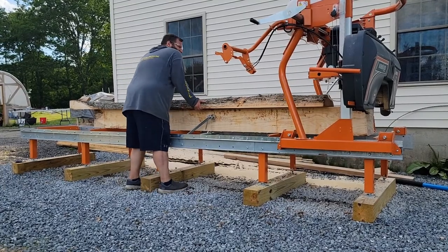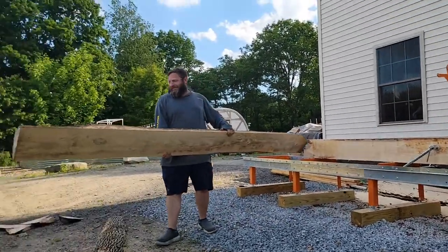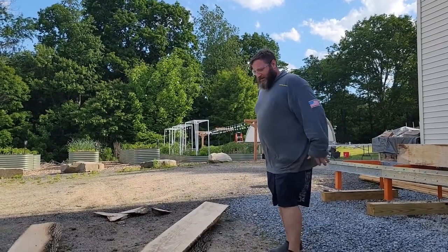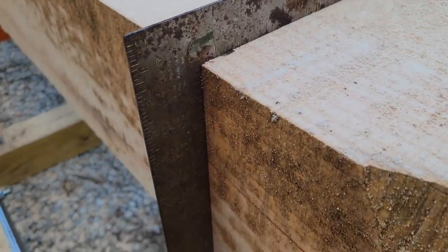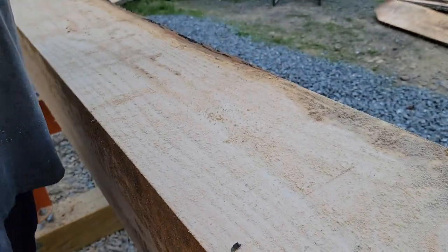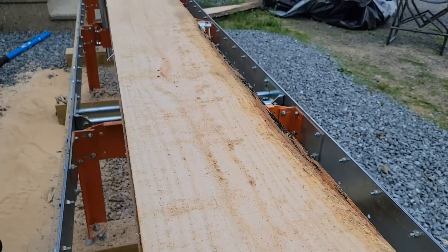Another reason I've cut it smaller. Oh my god, that's like 200 pounds. Please be careful. Jace is pretty happy about the square here. I don't know what the other side is. This is the wavy side, so. Still pretty good. A little wavy. Yeah, but not too bad.